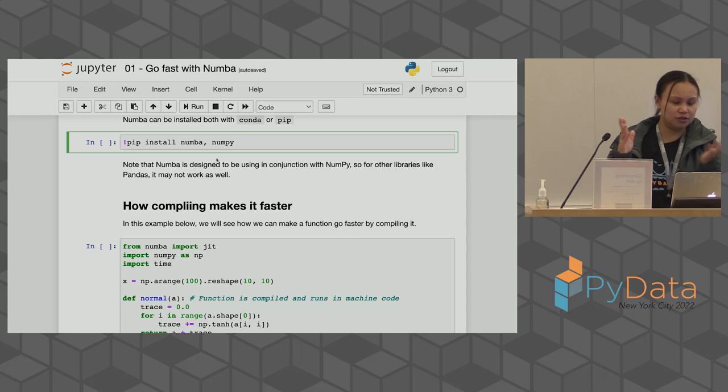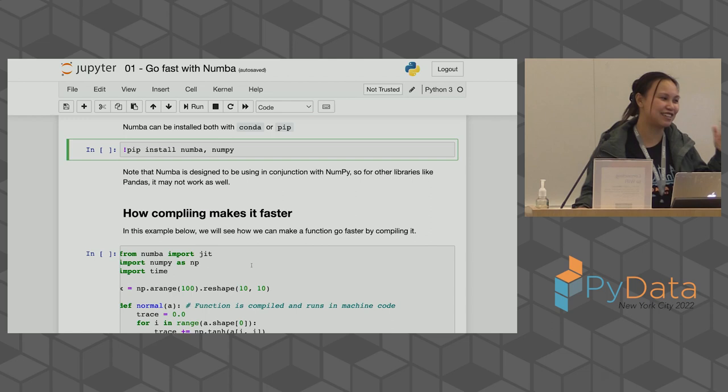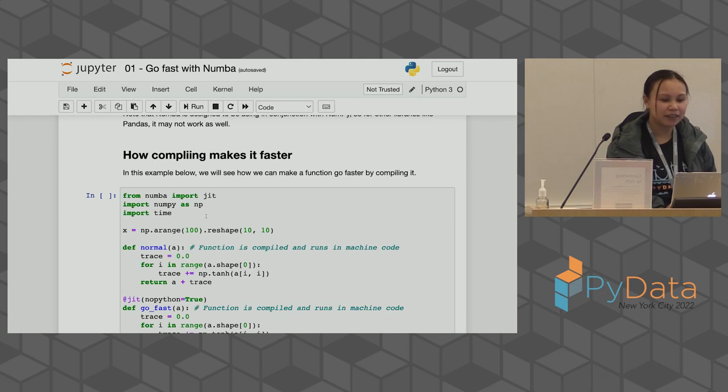And we are not trying it on other things like pandas, because Numba is designed for NumPy, even though I know that pandas uses NumPy as the backbone, but it may not work, right? It doesn't guarantee that it will work. So let's use NumPy as an example here, before we get into too much trouble.